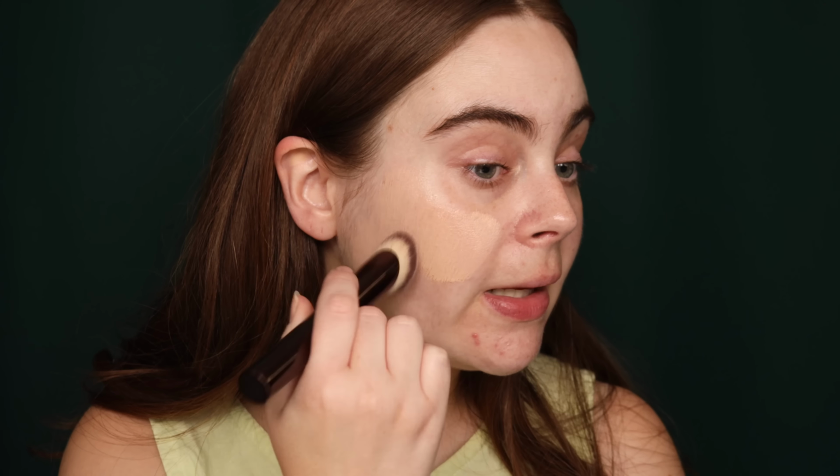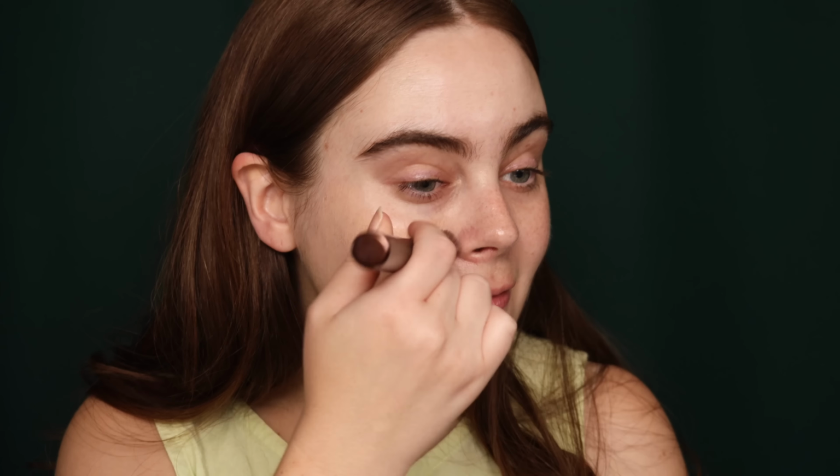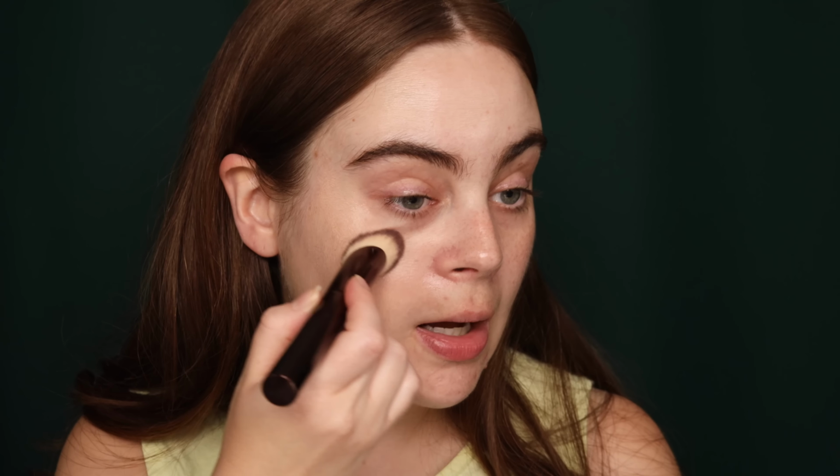Using the hydrating skin veil from Hourglass, I'm testing this one out. I've used it once before and I just really enjoyed it. What you should probably keep in mind when you are applying your foundation is to avoid the under eye area, at least a little bit. You know, I'm gonna take it up about this much.